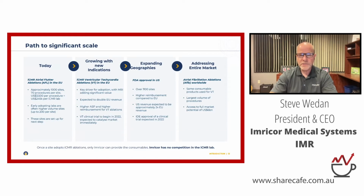And our first indication in that space is the ventricular tachycardia ablations. It'll be a key driver for adoption because people will see that we're moving to cover all of the types of arrhythmia ablations that are possible. And we expect that will then increase the number of sites that sign up. Every site, we will about double our revenue in the EU because it comes with a higher ASP for the devices that are used for VT and higher reimbursement for VT.